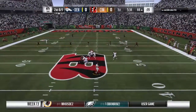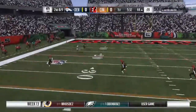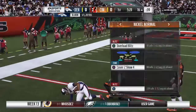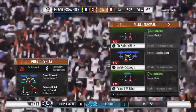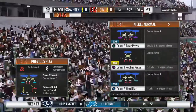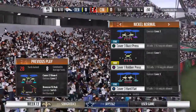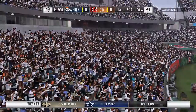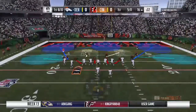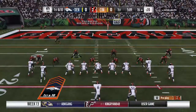Now back to throw. He's going to launch this thing way down. That's caught inside the 20. And they'll wind up getting this one all the way down inside the 20. A really good pickup of 28 yards. Broncos with their first trip to the red zone thus far. They come up 1st and 10 at the 16.